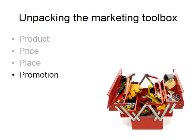With promotion, we're looking at making the customer, number one, aware that we have something to sell them, and two, equally importantly, helping them understand why our product is worth the price that we are requiring to exchange it, and why our product is different and superior to alternative and substitute products offered by our competitors.